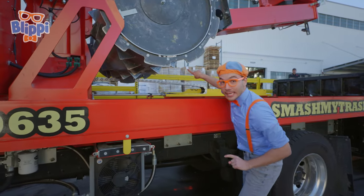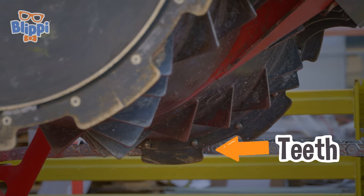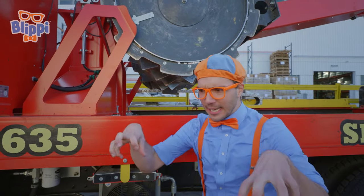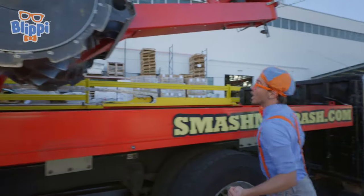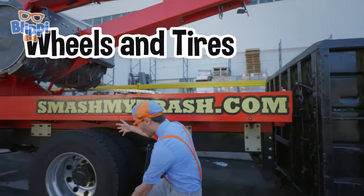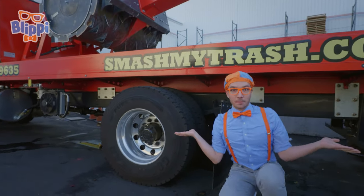Whoa, and do you see this? Yeah, look, the smashing drum has really big teeth. Yeah, really big teeth to get into all that trash. Whoa, it's so huge and it's so heavy. To move this truck around, you need really big wheels and tires. Whoa, they're so big. They're as big as me.